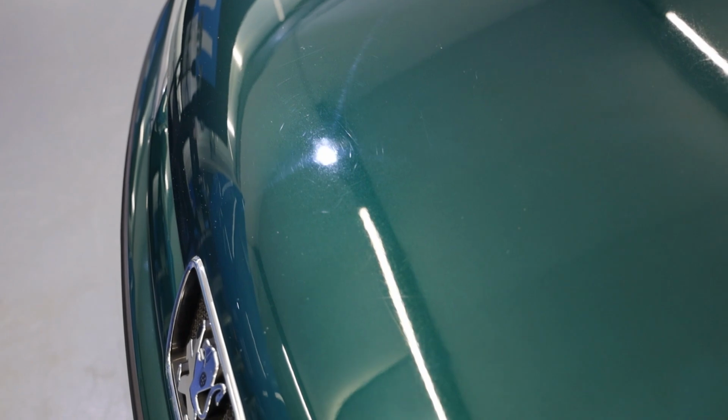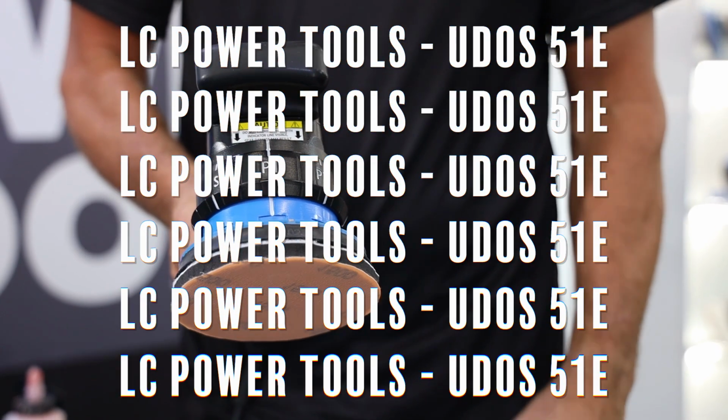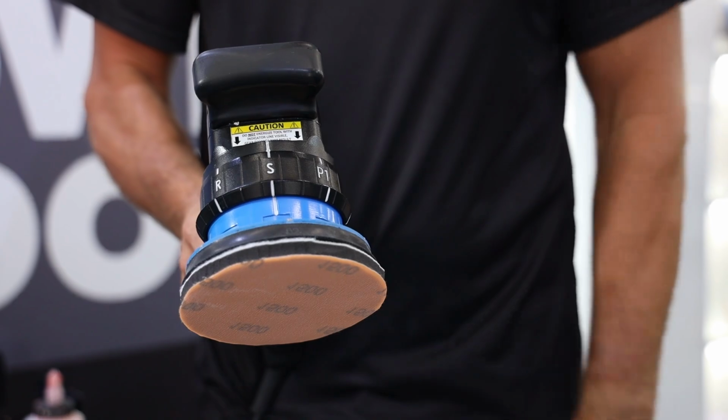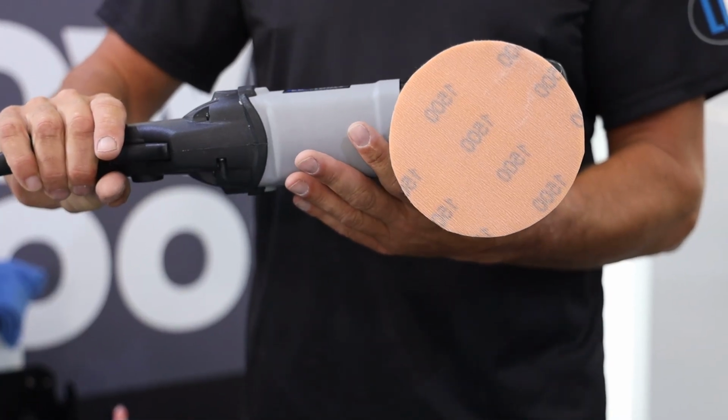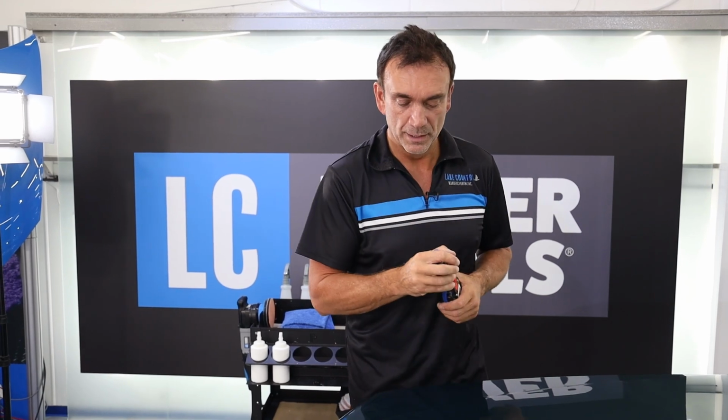So we're gonna use a sanding machine to sand down the surface. The tip here is we're trying to look for the sanding marks and just remove the defects. We're not trying to remove more clear coat than needed. So we're going to use the UDOS 51E in the sanding mode, which is 8mm mode, with a dry sanding system, not wet. We're going to do dry. I will speak about why dry in a moment once we actually start doing some sanding. There are pros and cons to dry and wet sanding. So a little bit of a tip, stay tuned for why we're going to dry sand.